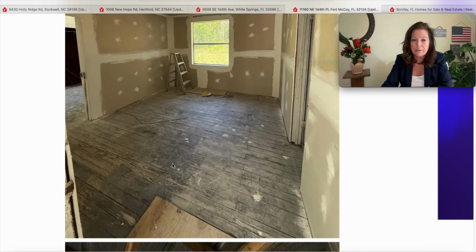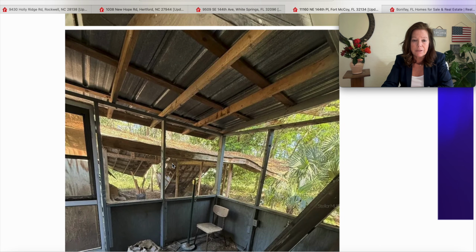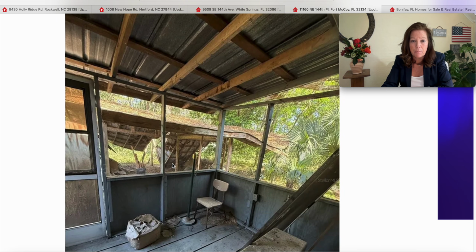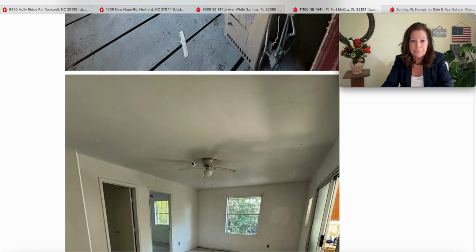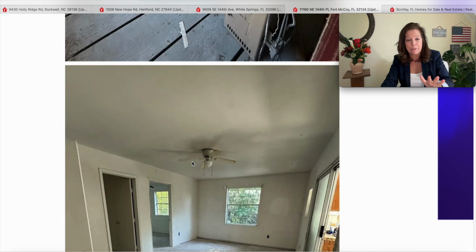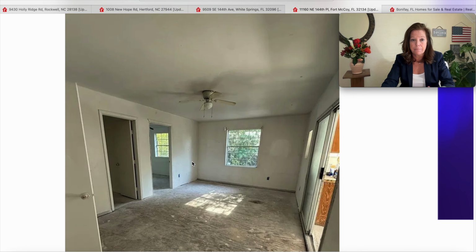If you want a little peace and privacy in Fort McCoy, Florida, and Marion County, this one might suit you. Here's the outbuilding. Needs some repair. And then here's like a back porch. You can always ask the agent how long it's been sitting there vacant also, because in my opinion, they do not increase in value when they've been sitting there vacant, unoccupied.